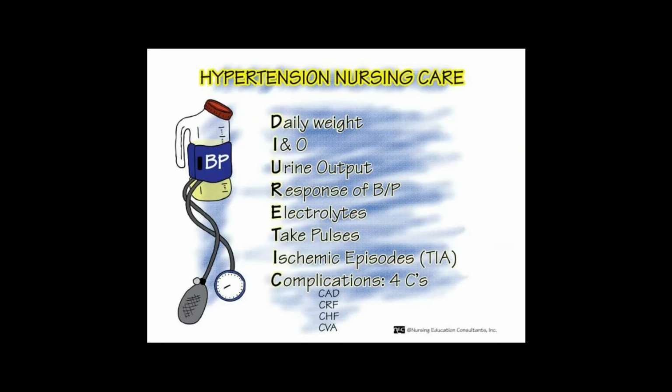Remember your nursing care of hypertension. We want to make sure that these patients are taking a daily weight. All of the medications that we've talked about can cause edema, or they change the vascularity of your extremities, so can cause fluid buildup somewhere. We want to make sure that our intake and output are matching so that we aren't taking in more fluid than the patient is putting out. Make sure you know their urine output. We don't want to cause any kidney damage. Normal urinary output for 1 hour is 30 mL for an adult.